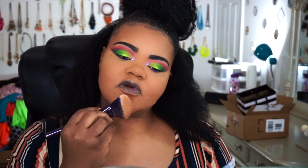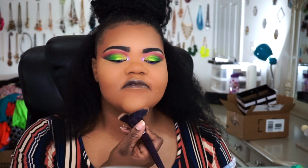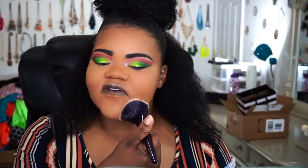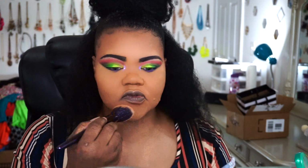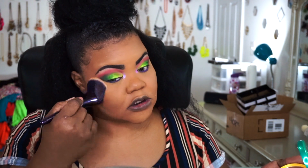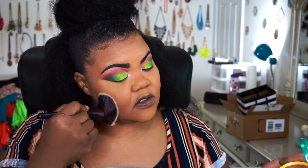And I always use my bronzer and I just kind of go around the highlighted part of my chin to make sure it's blended more. Even though I do it with my foundation brush, I also do that with whatever the remnants that are left on my bronzer brush, and I'll take it up into my highlighted areas.